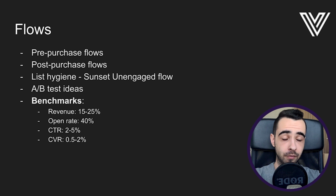Open rate, anything above 40% is great. Click-through rate, again, between 2 to 5%, and conversion rate between 0.5 to 2%. Try to aim for them. Again, every brand is gonna be different.